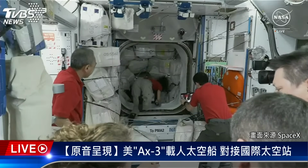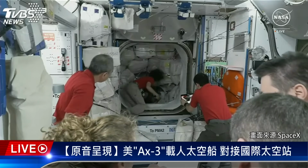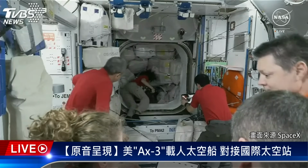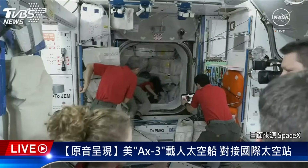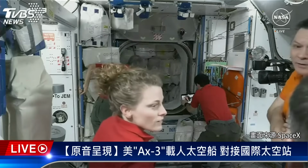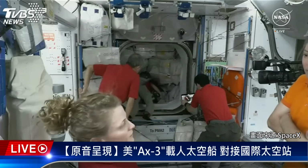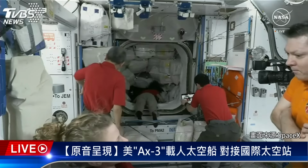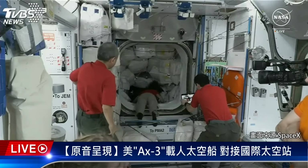Jasmine Mogbelli in the background there with the still camera. Way down in the pressurized mating adapter is Andreas Mogensen, International Space Station Commander, working with the Dragon crew to open up the Dragon hatch, and we should be seeing some of the private astronaut mission crew members.